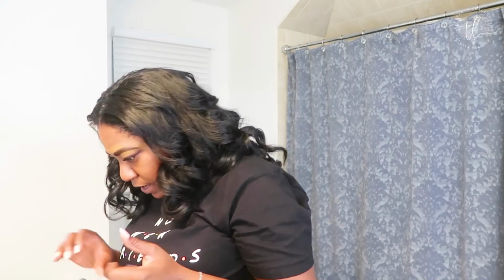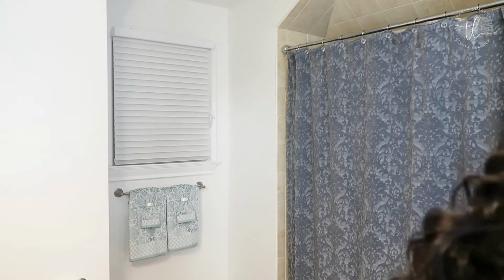Now to get into my foundation, I'm gonna be using my Fenty, and I'm almost out of this. Gotta place another order. You know what I'm gonna do? I'm gonna go to Sephora. Okay, so I got a little bit of the Fenty. It's a little bit darker than my complexion, but I like it a little bit darker because it makes the concealer pop more.